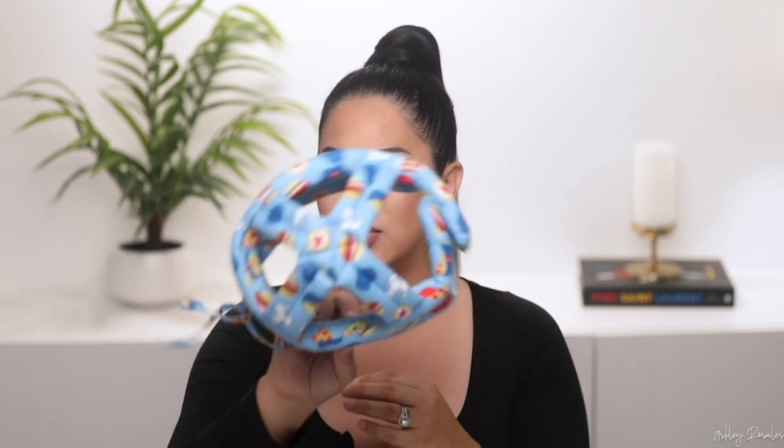I'm telling you. So he wears this around the house most of the day. During the day, when he's in his play area, there's a lot of things he can fall over, and most importantly it protects Milo's head. So yeah, this little soft helmet, they had a bunch of different colors and designs. I just thought this little bear one was cute.